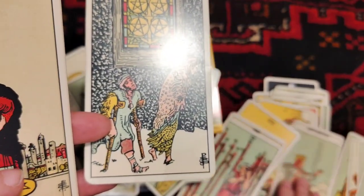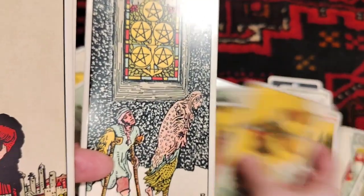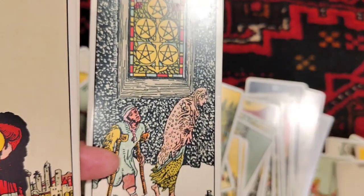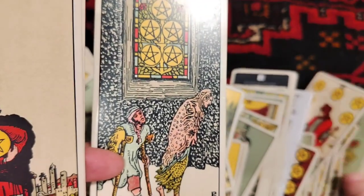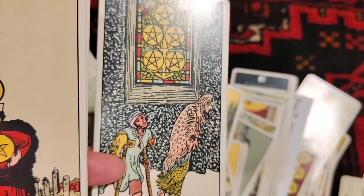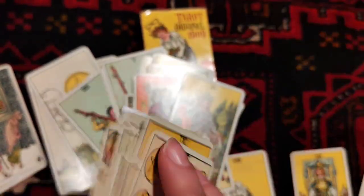Let me find it. And I think the background of 4 of Swords is this window. It's not only me, I've read about that as well. Maybe I'll show you and you can tell it for yourself. Interesting. I can't find that specific. Let me just find it, because it is really interesting.